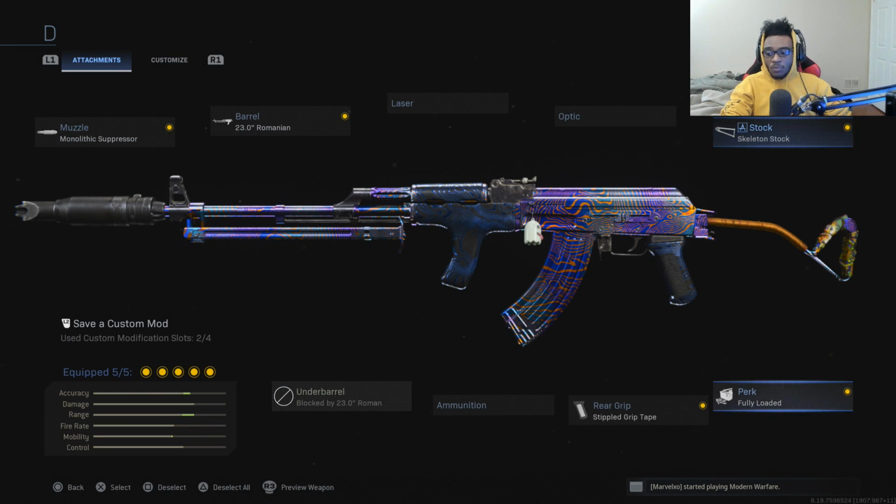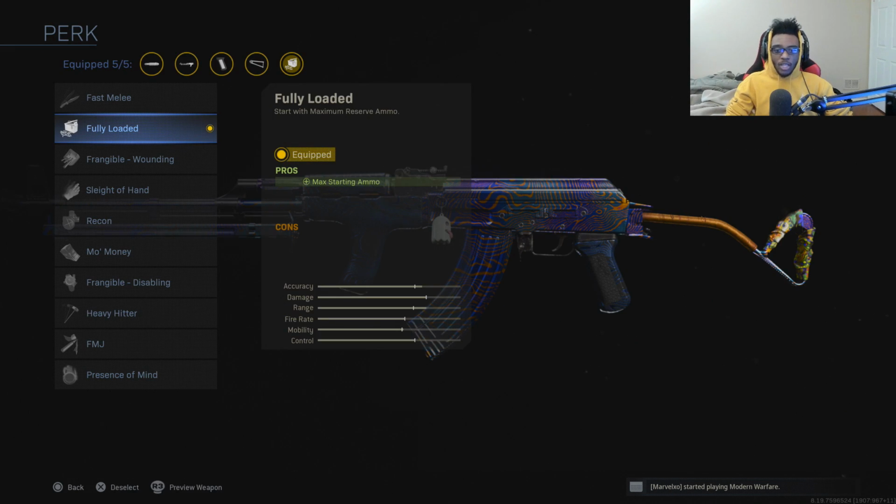And then finally, I'm running the fully loaded perk. Now the fully loaded perk allows us to have max starting ammo off of spawn. The reason this is so helpful and why I recommend you guys start running fully loaded is because I want to run the class that I equipped when I do spawn in. I do not want to pick up some random gun off the ground that might have some terrible attachments.